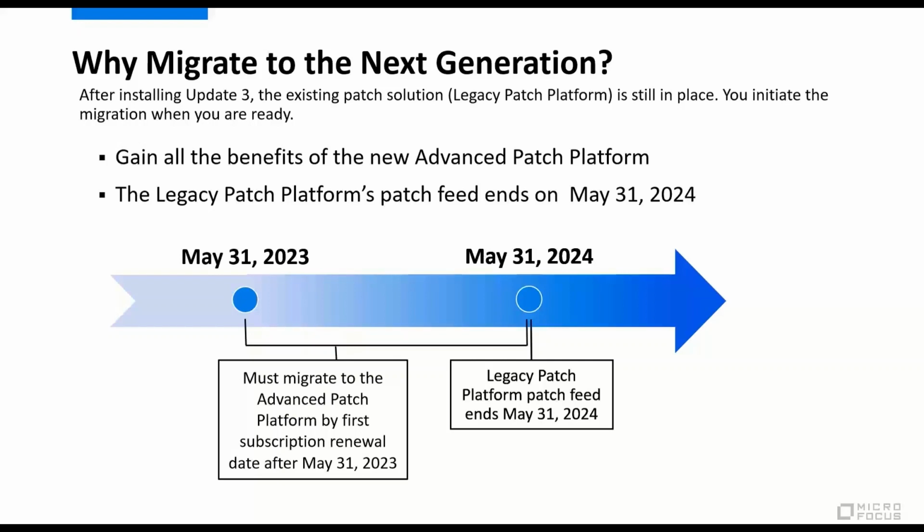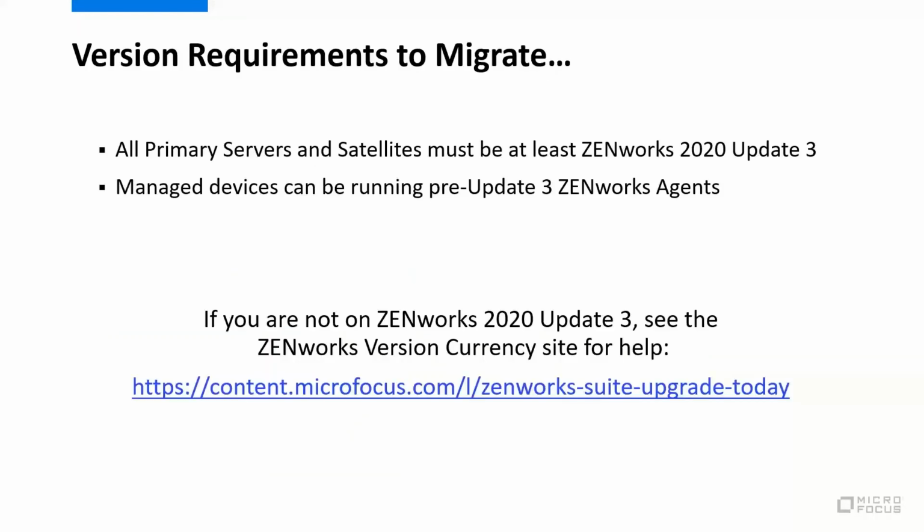Regardless of your renewal date, we encourage you to move to the new Advanced Patch Platform as quickly as possible to experience the benefits of the new platform. To migrate to the Advanced Patch Platform, your primary servers and satellites need to be on ZENworks 2020 Update 3. We recommend that your managed devices be running the Update 3 ZENworks agent, but the new platform will work on devices running ZENworks agents that are older with a few functional caveats. Those caveats, along with other important migration requirements, details, and instructions, are explained in a series of 5 patch management migration videos available on the ZENworks version currency site.